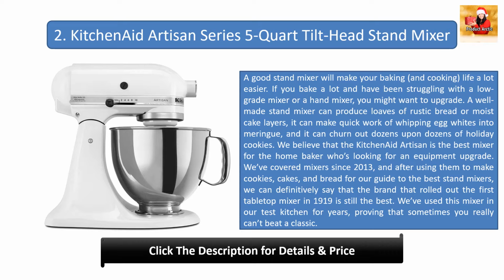We believe that the KitchenAid Artisan is the best mixer for the home baker who's looking for an equipment upgrade. We've covered mixers since 2013, and after using them to make cookies, cakes, and bread for our guide to the best stand mixers, we can definitively say that the brand that rolled out the first tabletop mixer in 1919 is still the best. We've used this mixer in our test kitchen for years, proving that sometimes you really can't beat a classic.